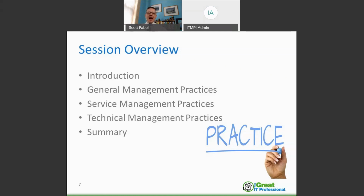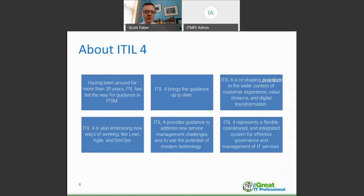But before we get started, I do want to take just a moment to review ITIL 4 at a really, really high level. ITIL actually has been around for over 30 years, and it has truly led the way for guidance in IT service management. Well, ITIL 4, which is the latest generation of IT service management best practices, has really brought this guidance up to date. It is reshaping practices in the wider context of customer experience, value streams, and digital transformation.